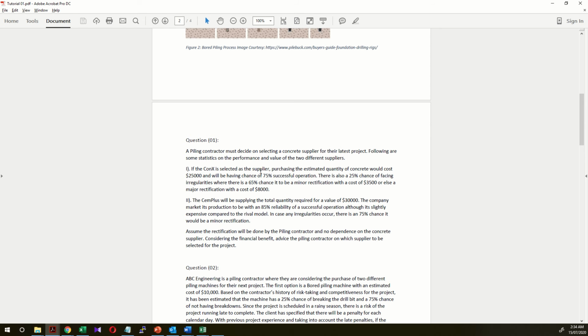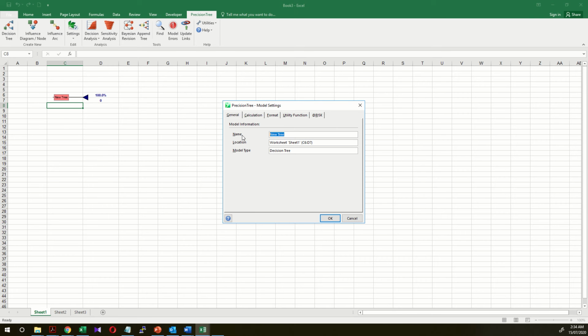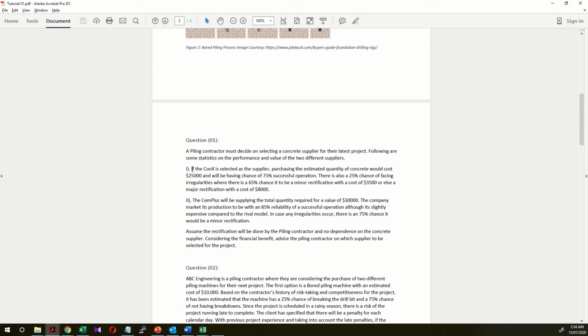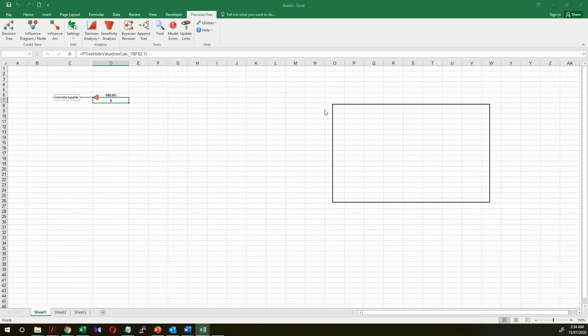Right. So our decision is about a concrete supplier, right? So let's start here. Let's name this as a concrete supplier. Right. Okay. So we need to select between two companies, right? So there's a decision involved, and if we select Connex, it would be 25,000 the cost. But if we select Chem Plus, it would be 30,000, right? So we need a decision node, right? Yeah, decision node.